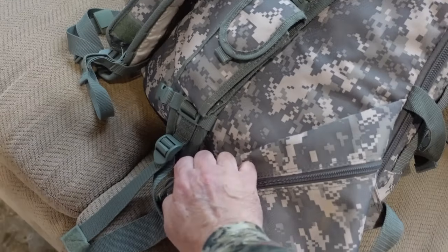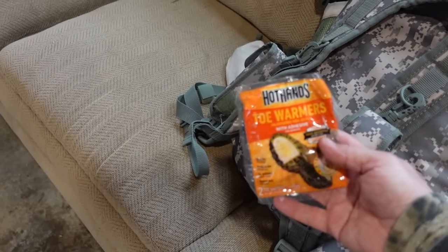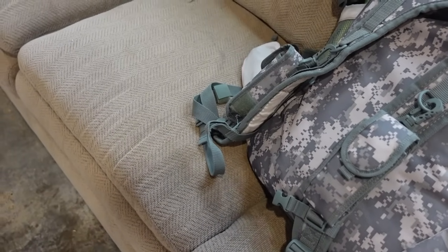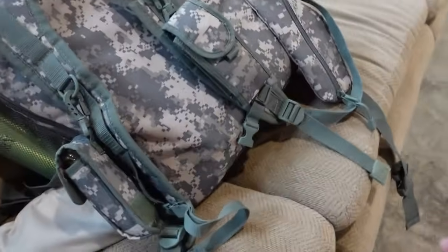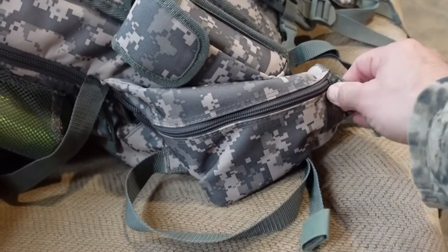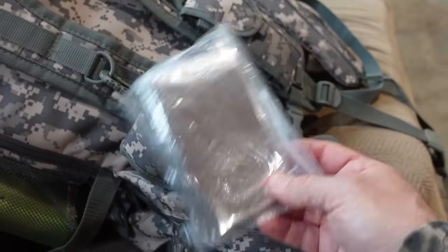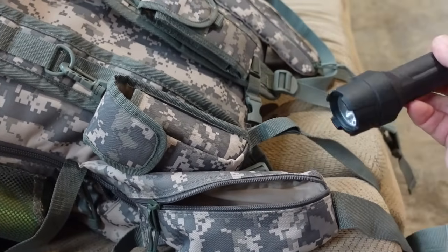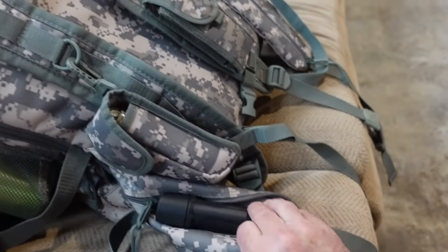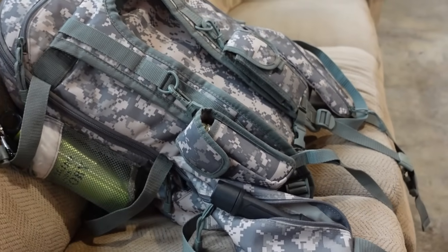In this pouch here, I've got some hand warmers or toe warmers. You can put them in your shoes or put them in your pocket to warm up your feet or warm up your fingers. That's, of course, obviously important when it's cold outside. And then on this one, I've got a space blanket, okay, just to help keep you warm. And I keep a flashlight. Now I keep a flashlight in the vehicle as well, but I keep one in here, so I've got a spare flashlight. I'm going to go ahead and open up some of the pockets in here and spread them out and kind of show you some of the things that are in this backpack.